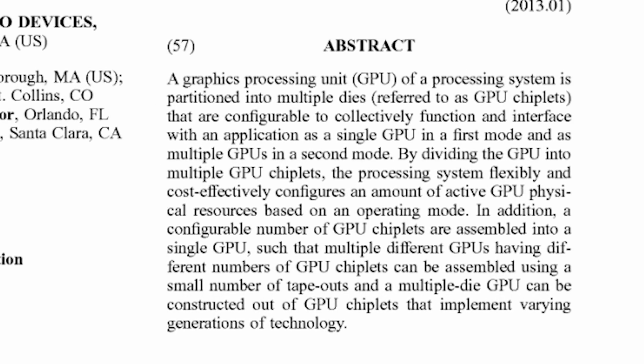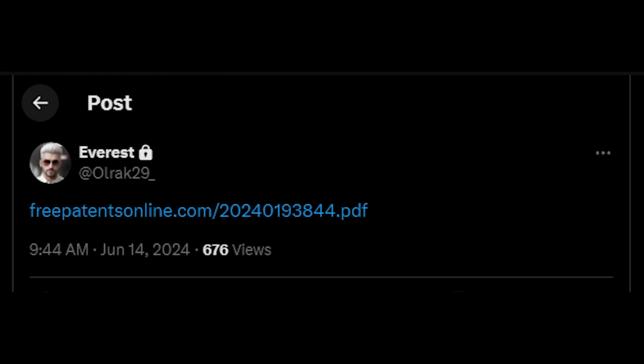I'm not going to read out this entire patent because it's 12 pages and there are a lot of diagrams. It's one of the reasons that I'm not on camera today because, quite frankly, you would just be seeing the patent anyway. But there are a couple of relevant sections and things I want to talk to you guys about it. I also want to give credit to Olrak29, who I believe was the first person to post about this on Twitter. So I will leave a link to their account, and a link directly to the patent, and of course, you guys can check it out and peruse at your leisure.